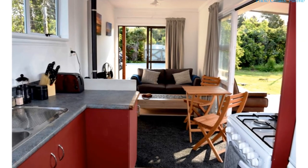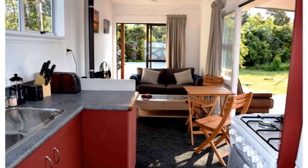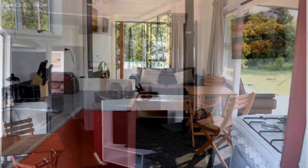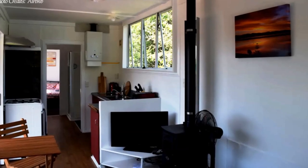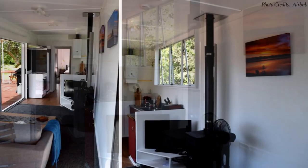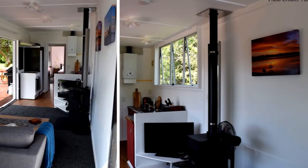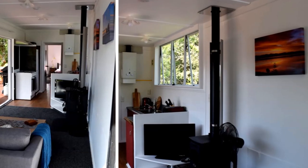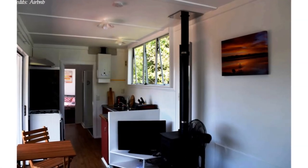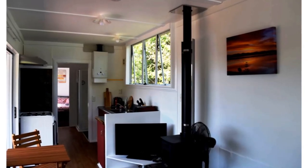The expansive open-plan living is sparsely furnished with a big sofa, an entertainment unit with a flat-screen TV, and a rug to define the lounge area. The seating arrangement is oriented towards a nice fireplace to keep the house warm during chillier months. There is also a portable fan to keep cool when the temperatures rise.